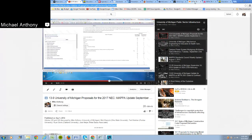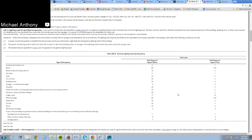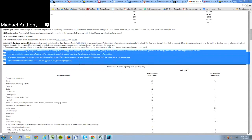And what we accomplished in the NEC last revision cycle is that this got done. We took about 19 or 20 proposals. We managed to put data in front of the committee to convince them of the necessity to permit designers to use the actual load data to design their feeder and branch circuits. Remember that the National Electrical Code is a fire safety document, so the concern for energy conservation is not as high as fire safety.